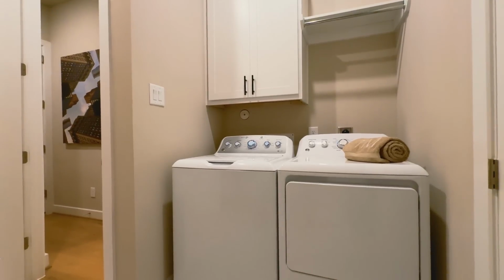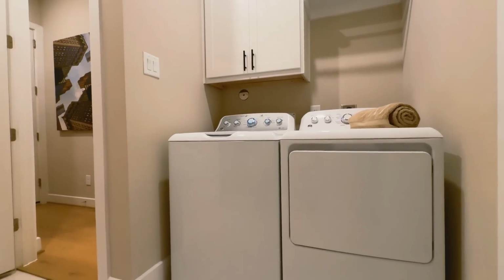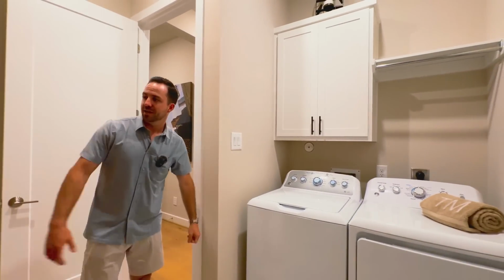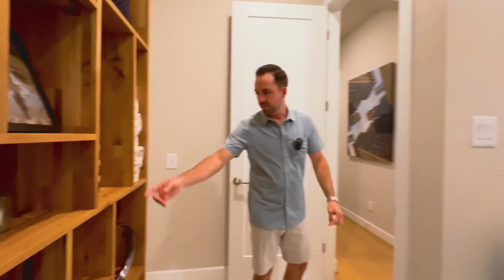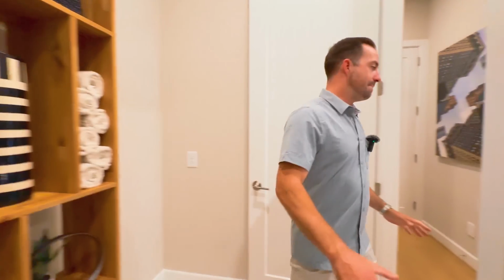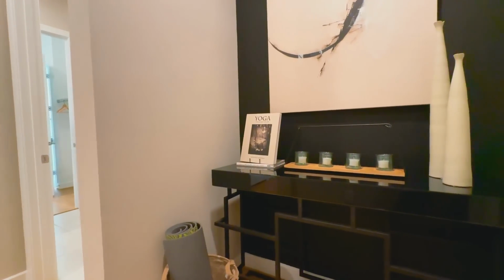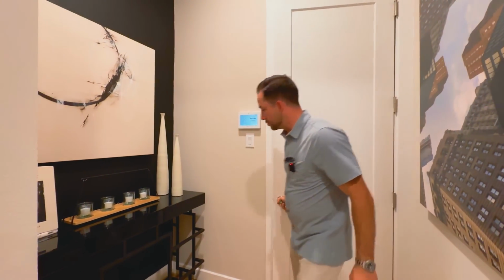Connecting the closet through to the laundry room, absolutely love it. Non-negotiable for me. We have this in our home. They've got the built-ins, hanging space, even plenty of room. I don't know if I would have this in here necessarily, but a lot of really good space. Now this is actually a cool little landing area. This is gonna connect you over to your garage here.